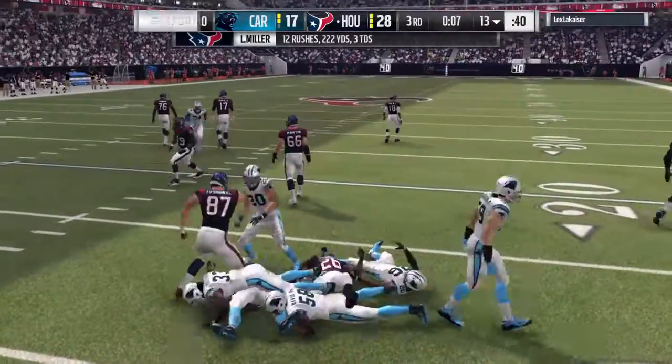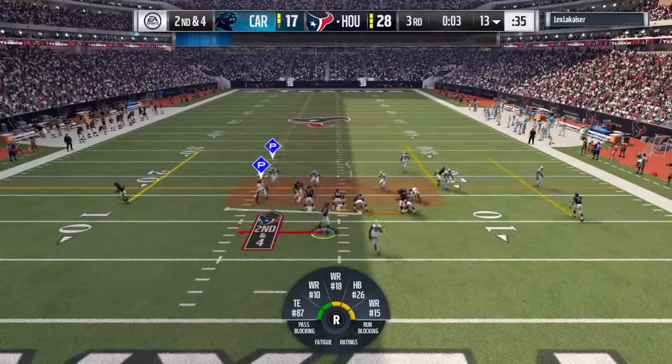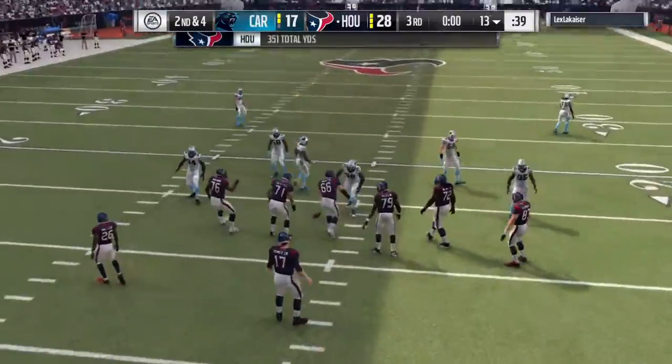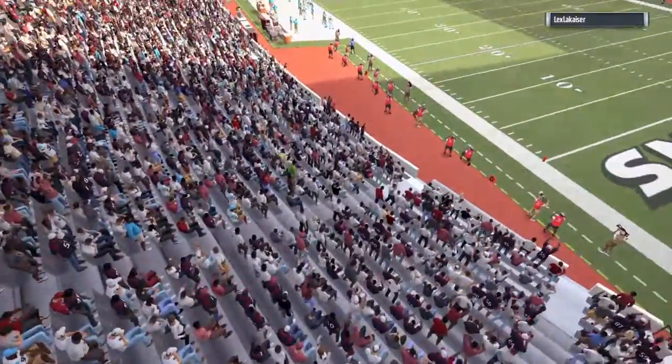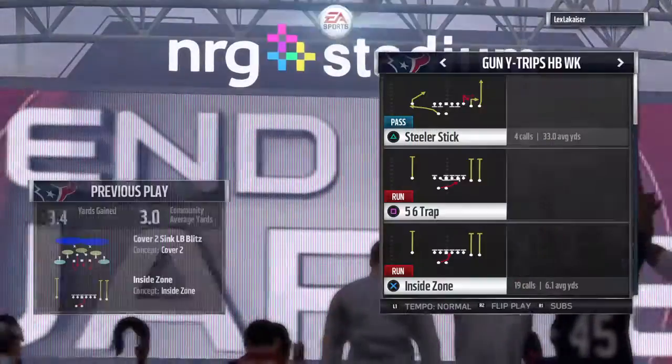And he'll take this one up to about the 13. It's a 6-yard pickup, and it gets him to 2nd and 4. Back now in Houston. It's the Texans in control of the football and leading this game as well as we start the 4th.